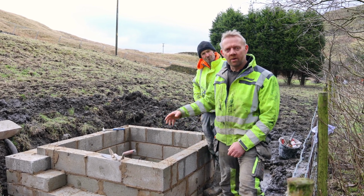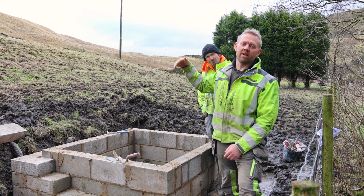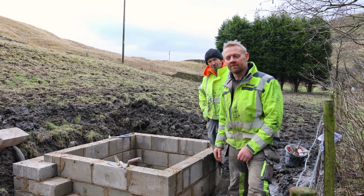But what we're going to do is we're going to get the blockwork up first. We'll get it up, and then we'll put some scaffolding around it, get all the blockwork up, and then we'll start on his stone outer skin after that.